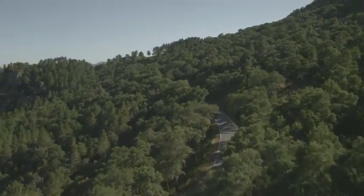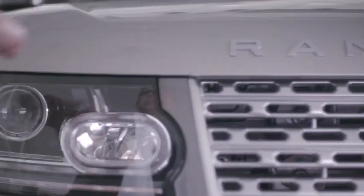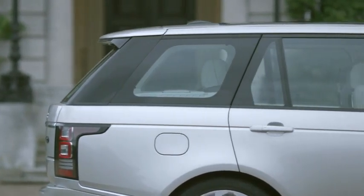People say, what was the inspiration for the new Range Rover? Well, the inspiration is its heritage. And when you look at that original vehicle and look at the vehicle we have today, that lineage is clear. It was a case of capitalizing on the strengths of the previous car, but also into a new vehicle that had its own personality. It's not a static looking car.